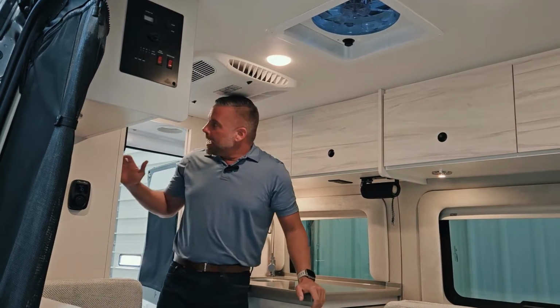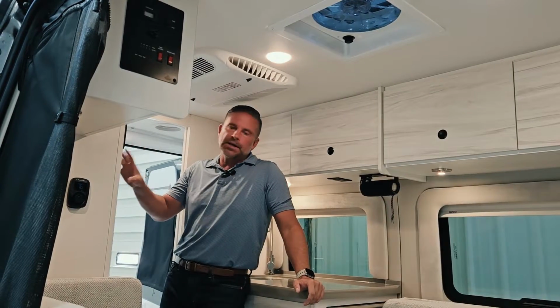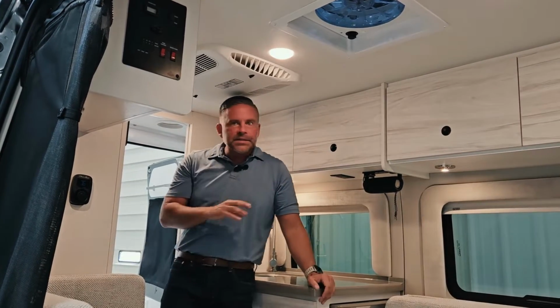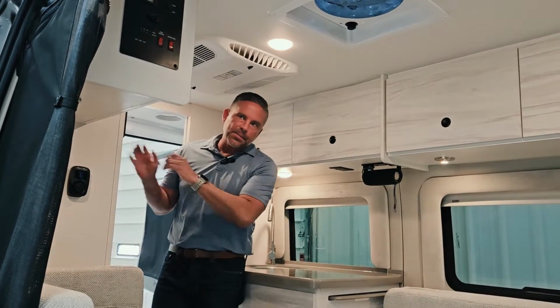Within this unit, we do have a microwave oven and a large refrigerator. So we intentionally stacked these on top of one another. Rather than sticking the microwave here, we wanted to have cabinetry on this side. So we stacked them over here to move them out of the way. It's very accessible if I'm cooking to be able to turn around and get into my microwave.